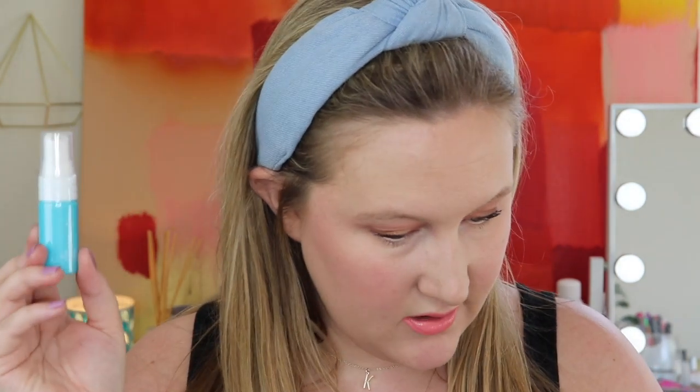Moving on, we have something here by Kula. Ooh, I'm excited about this. So this is the Kula 70% organic makeup setting spray. It has sunscreen in it, which is why I'm excited about it. This is pretty small, but I will save this for days that I know I'm going to be outside. So let's learn a little bit about this.